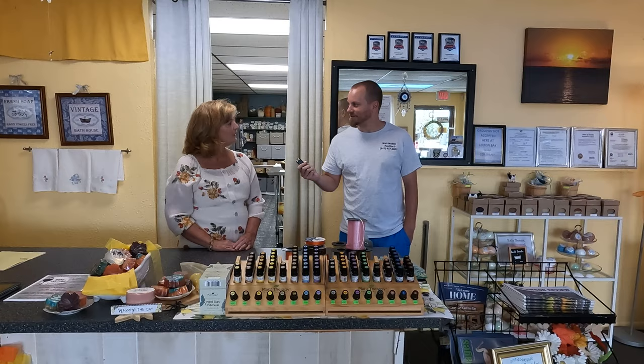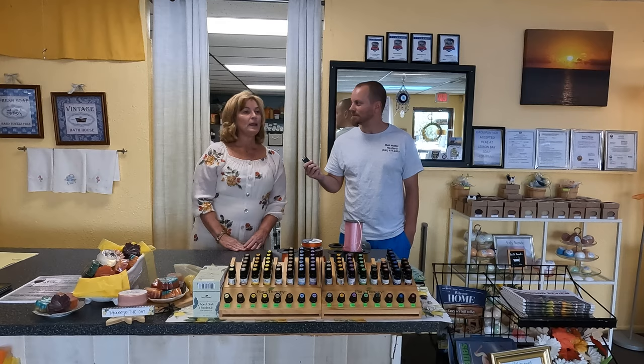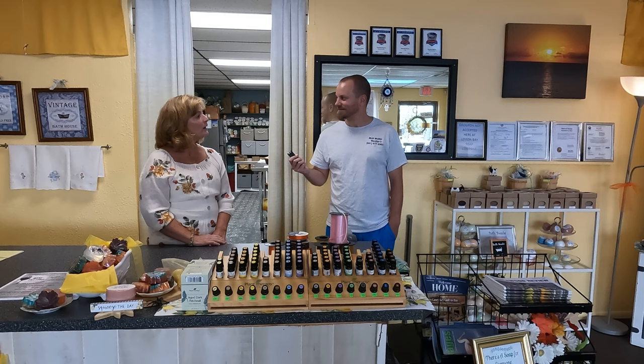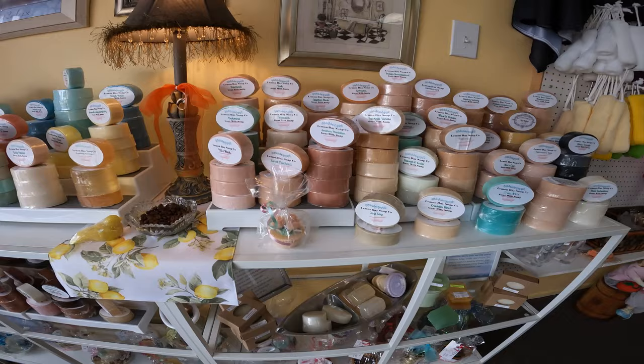I bought Lemon Bay Soap Company in January of 2018. I walked in to buy soap. They were down in the Gallery Plaza, and she said the business is for sale. I said, I want to buy it. Perfect timing. So I went through the process and bought it. And we moved it up here to what was the Easton Plaza, but now it's Theodore's Plaza. It was a great move. This plaza was empty, but now it's full.